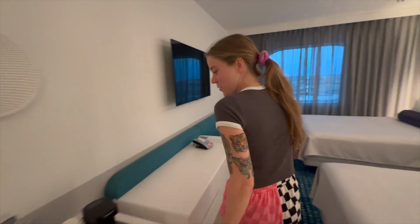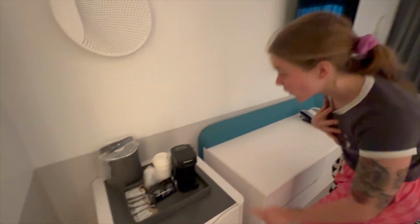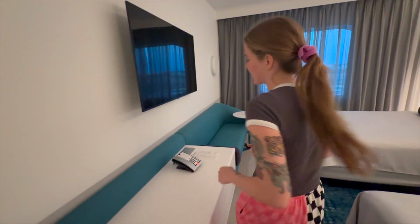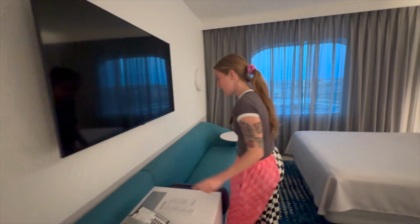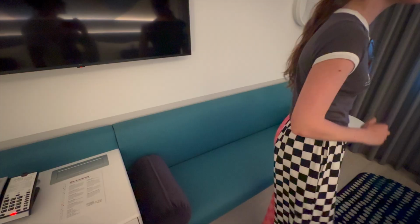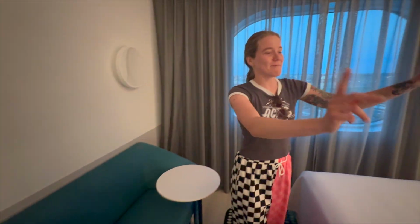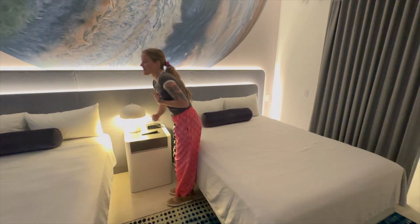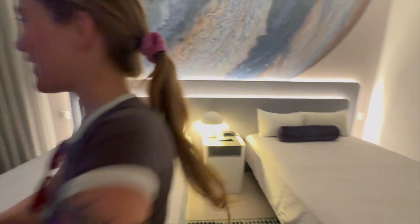And then we've got a little coffee bar, a Cuisinart, not a Keurig. So we'll have to test that in the morning. Not me, but my guests, because I'm not a coffee gal. But what is this cute retro blue couch? It looks like we're at a diner, like on an airplane or something. And then we've got some nice comfy looking beds, a little cute retro lamp, and let's check out this view.